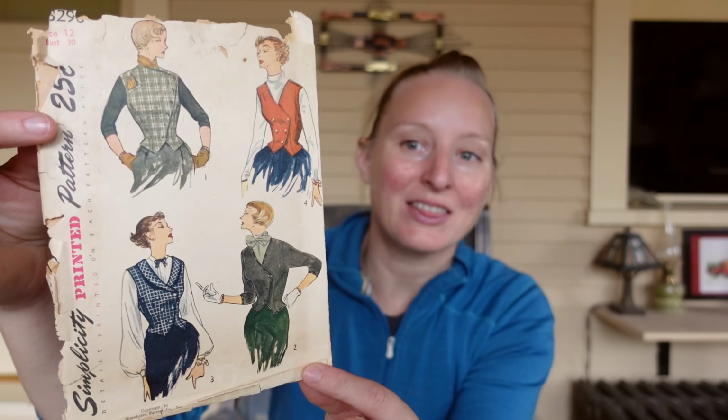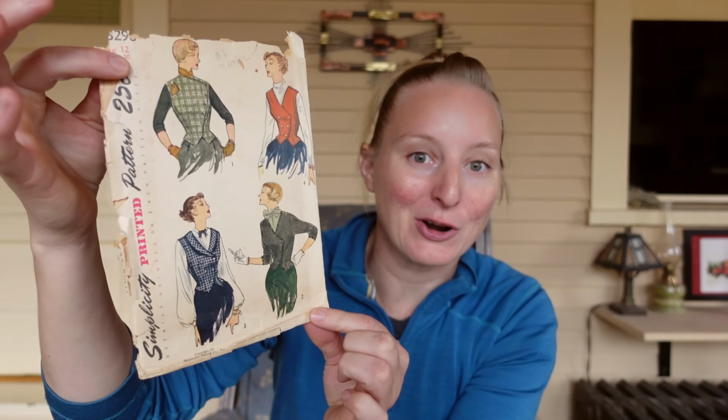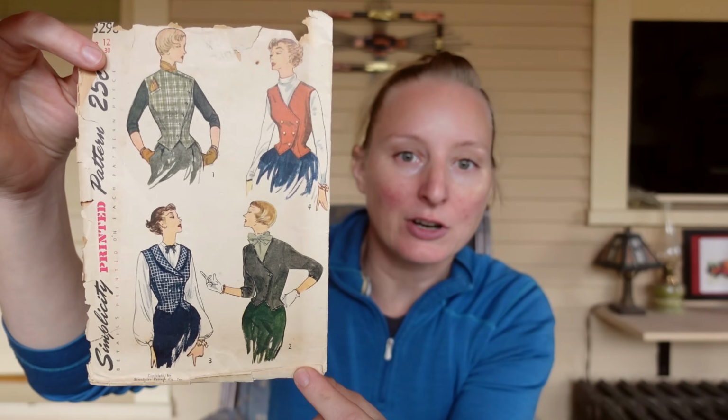So today I thought we could look at a fun collection of patterns that I got off of Facebook Marketplace in Montreal. And there are some really good ones and then there are a couple other a little bit goofy ones. But let's start with my absolute favorite. In fact, it's one of my favorites of my entire collection, even though I haven't made it up yet, and that is this amazing packet of vests or waistcoats. And this is from Simplicity.